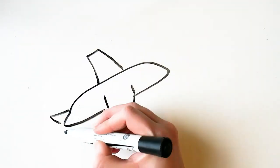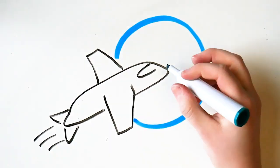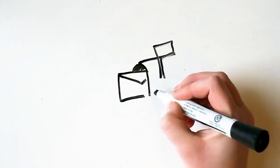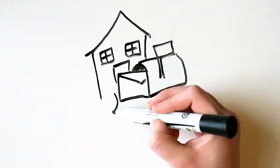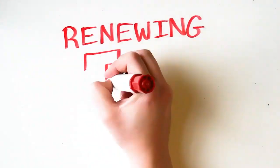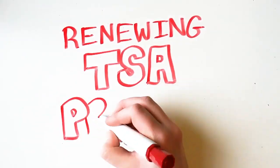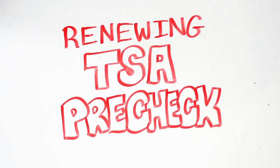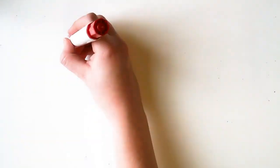If an interview is required and you're booked on an international flight, CBP may offer you the option of doing the interview upon your return home. Otherwise, you should receive your new card in the mail at the address on file. If you have global entry, you also have TSA PreCheck, meaning the above renewal process applies for both memberships. If you have a standalone TSA PreCheck membership, there are separate steps you can take to renew your status.